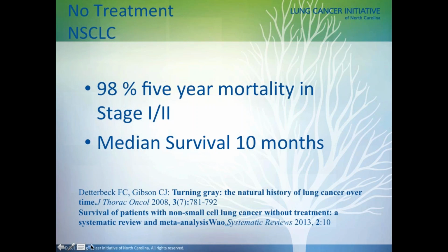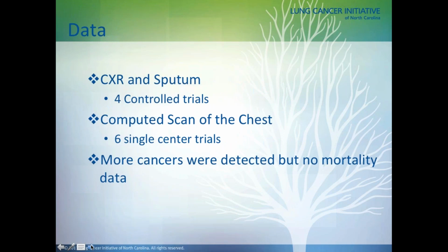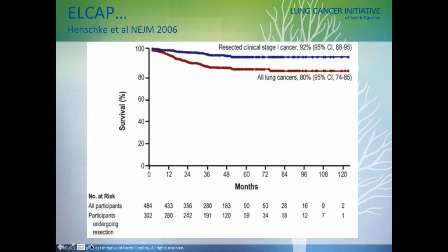And to that patient, a pulmonary nodule can be an emergency. It's a very unnerving thing. There's been lots of studies to look at how are we going to screen. There's been chest X-ray and sputum studies, and you can see there were 4 controlled trials, and there's also CT scans of the chest. There were 6 single center trials. There were a lot of issues with a lot of these trials. What was basically found in all of them is that we were able to identify more cancer, but there wasn't a mortality difference.